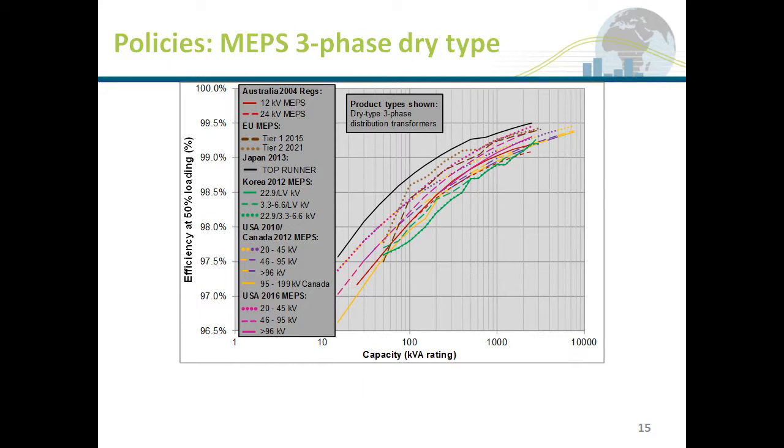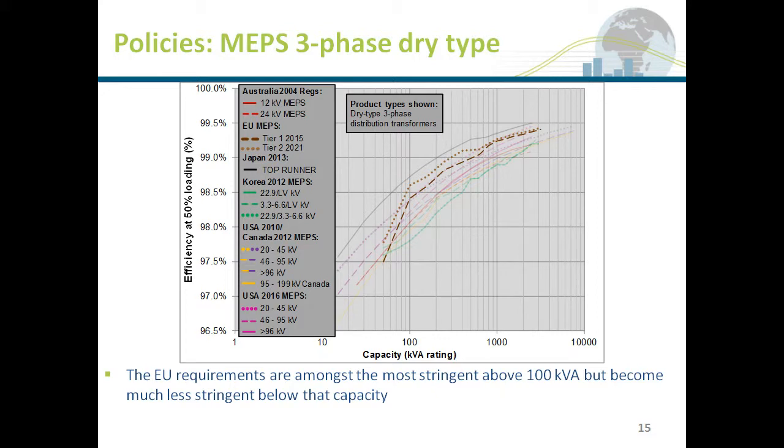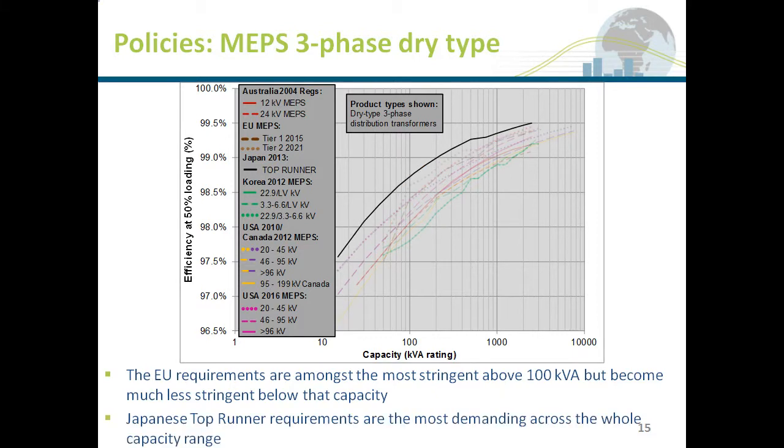Overall, the requirements for dry type transformers are more consistent between countries, and they are closer together, including those for the Republic of Korea. But once again, you can see how the requirements for the EU become significantly less stringent below the 100 kVA capacity rating. If we look at the top runner requirements for three-phase dry type, you can see that these are the most demanding, the most stringent requirements amongst the countries that are shown in this graph.